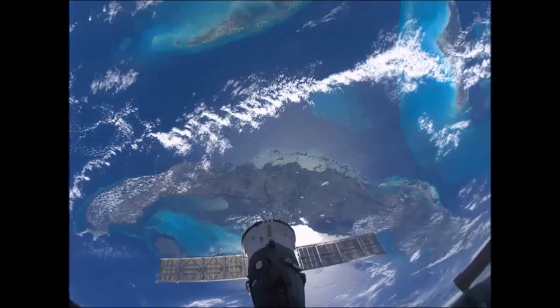A beautiful image taken from the cupola, which was built by ESA and deployed on the space station. It's got windows, so the astronauts can see for the first time out of the space station, and they like to spend time up there. But it's a brilliant image of the Bahamas. It's brilliant. I mean, you can just sit there and you can learn so much about the ocean, about the coastline, just by looking at images. You don't need to do any more. I mean, there's great science to be done, and we do a lot of that.